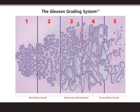The second factor is the Gleason grading system. This is based on the appearance of the prostate cancer under the microscope. This determination is made by the pathologist, who is the doctor who looks at the needle samples when they are obtained and makes the diagnosis of cancer.